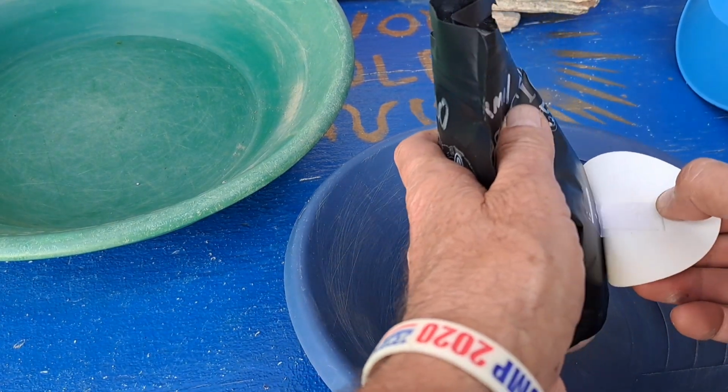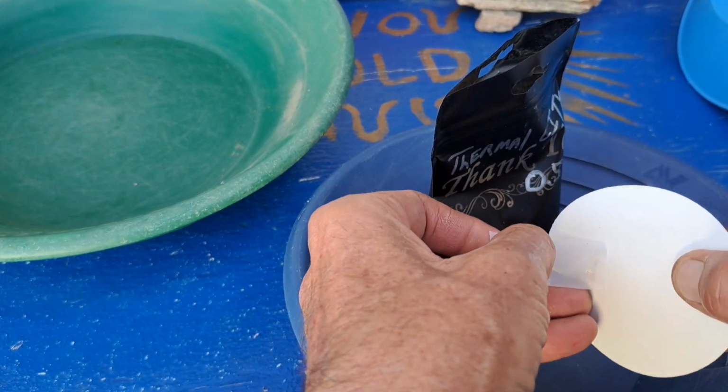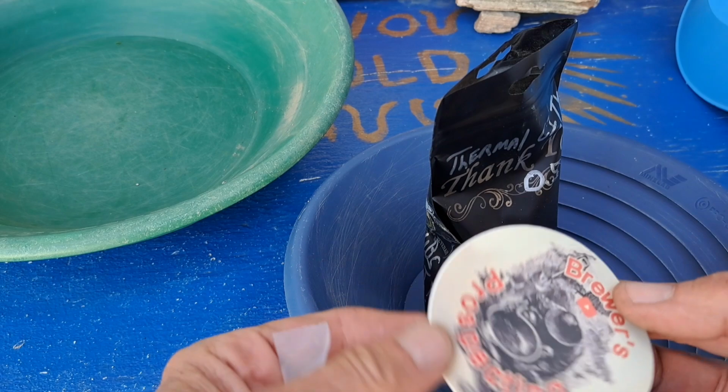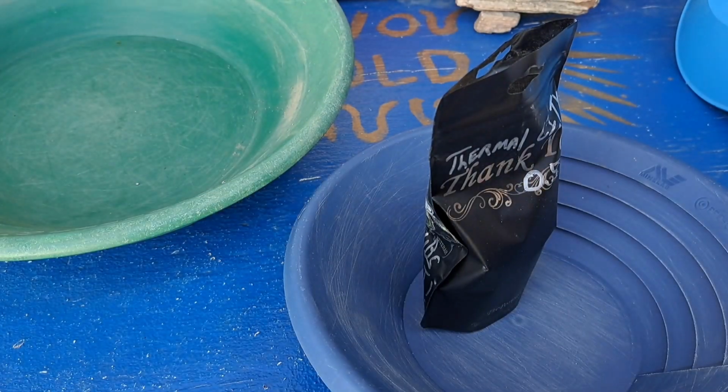Let's go ahead and peel our sticker off just to protect that. And again, that'll be a nice addition. Another nice addition to the board.